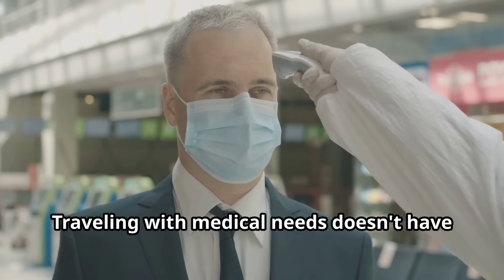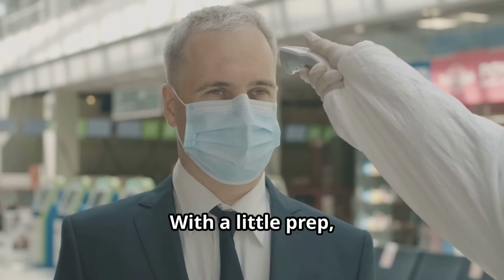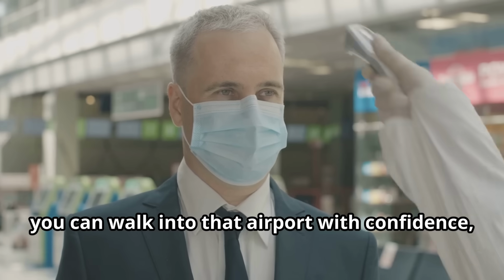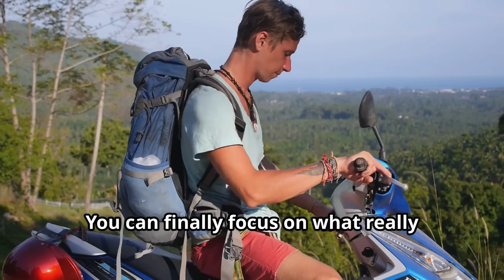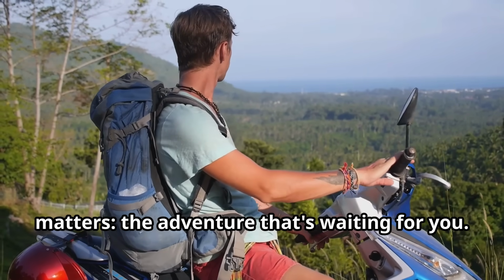Traveling with medical needs doesn't have to be stressful. With a little prep, you can walk into that airport with confidence, knowing your health is protected. You can finally focus on what really matters, the adventure that's waiting for you.